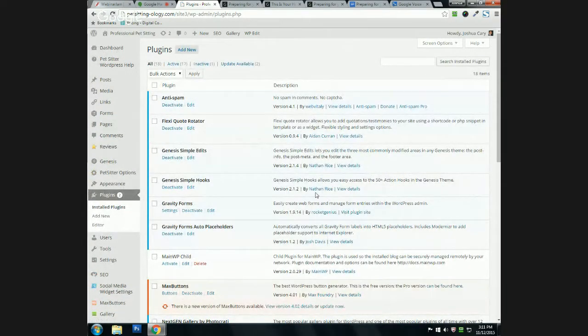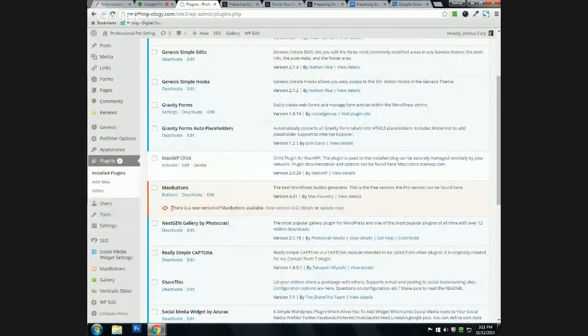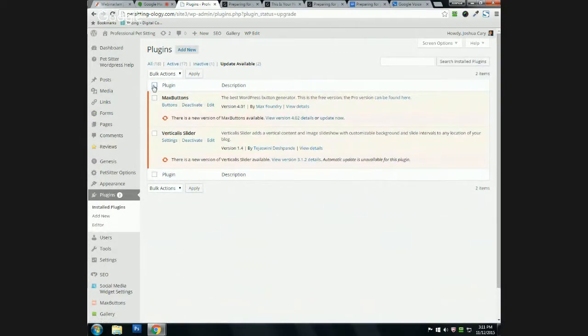How do you do that? There's a variety of ways. It says update available up in the top here. You can click on that, and that'll show you which ones need updating. Or you can scroll down, and when you see this yellow, it'll say there's a new version. You can click right here, update now, and that will do it. I'll show you. If you click on updates available, you can select them all, bring this down, click update, and click apply, and it will update your plugins. You should absolutely keep your WordPress site updated as often as you can. You're going to see updates constantly, because plugins are constantly updating themselves and needing you to update them, because that's going to help you keep your site secure.